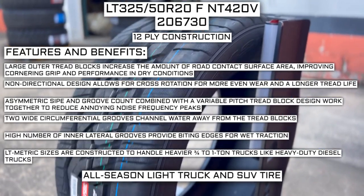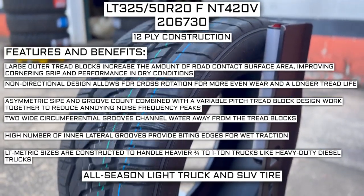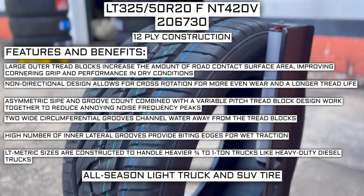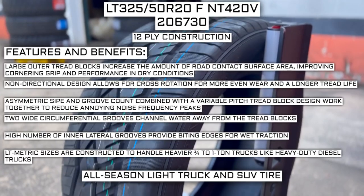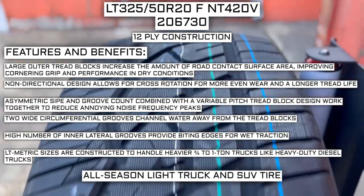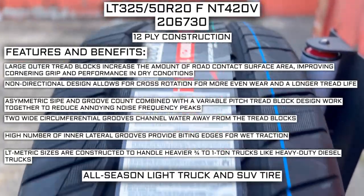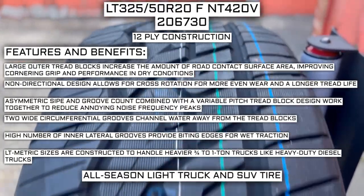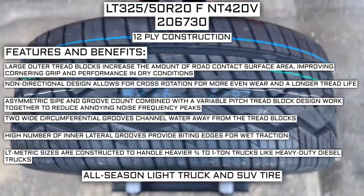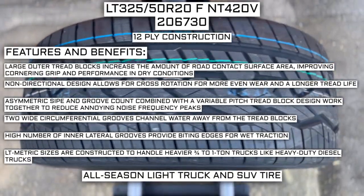Non-directional design allows for cross-rotation for more even wear and a longer tread life. Asymmetric sipe and groove count combined with a variable pitch tread block design work together to reduce annoying noise frequency peaks. Two wide circumferential grooves channel water away from the tread blocks. High number of inner lateral grooves provide biting edges for wet traction. LT metric sizes are constructed to handle heavier 3/4 to 1 ton trucks like heavy-duty diesel trucks.